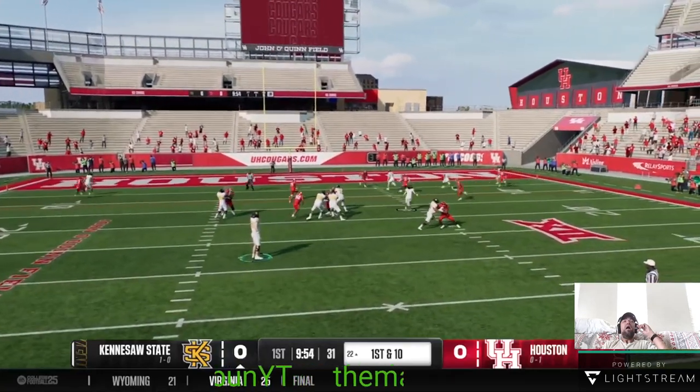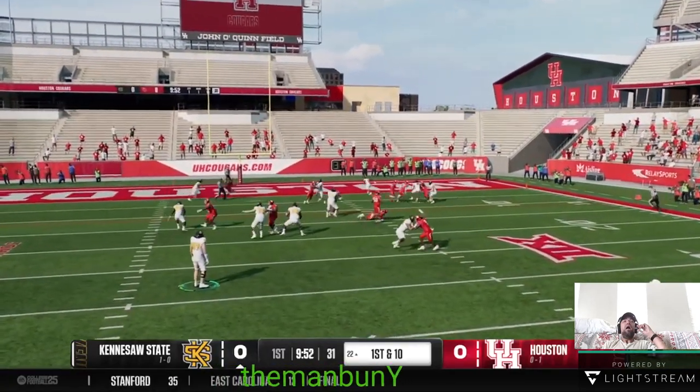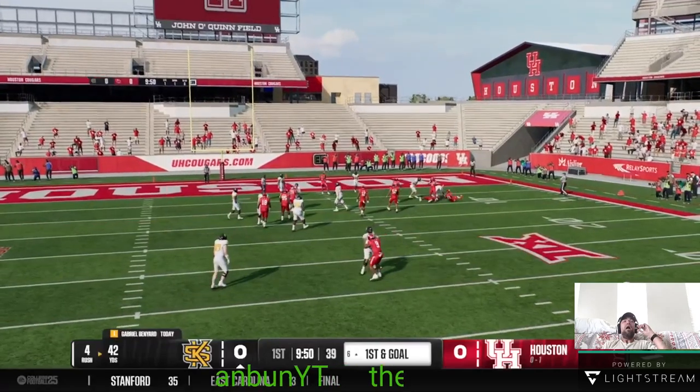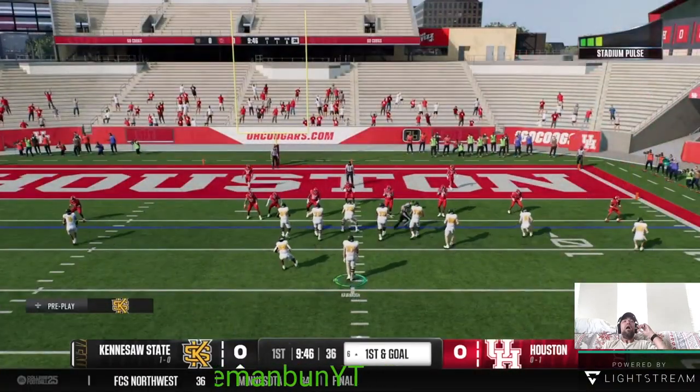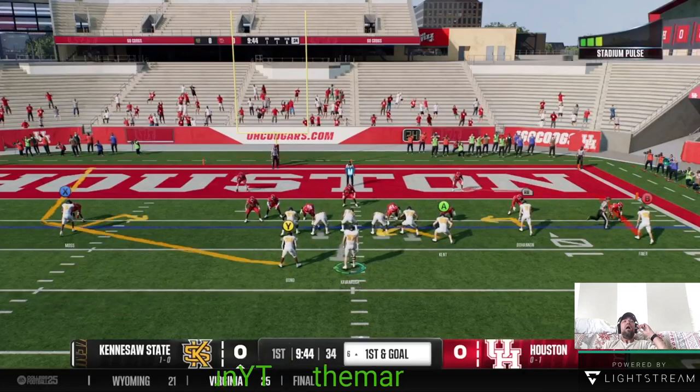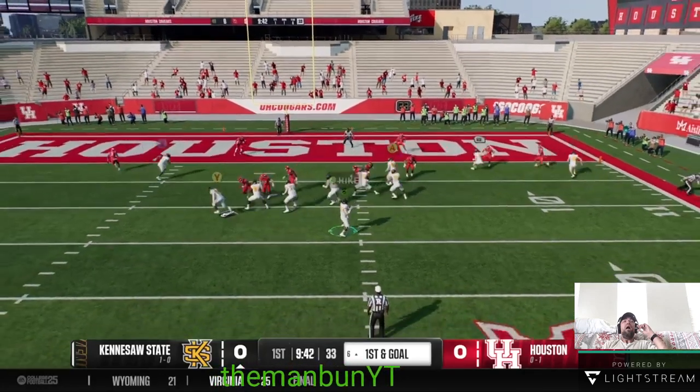From the gun, the running back tries to hit the hole. Oh, he gave him a dead leg. Defense is there to make the stop, but he's got the first down, and they'll have it first and goal at the six. On the doorstep of cashing it in for the offense.